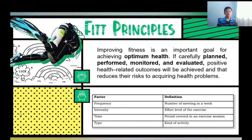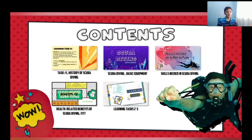Time, 30 to 60 minutes per day. Type, to maintain a well-balanced fitness level, perform a variety of exercises including cardio, strength, and flexibility training. So much for that. We have finished the four topics and finally getting into the last one, which is the activities. I'm just going to read the directions, and if you have further questions about the activities, you can chat normally.